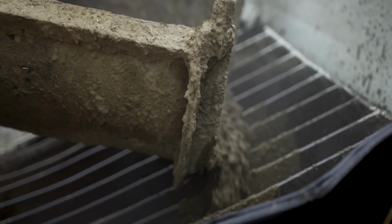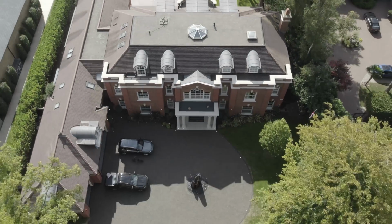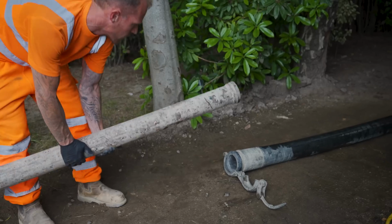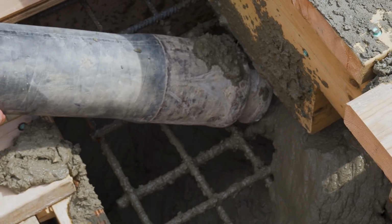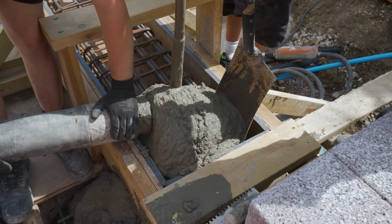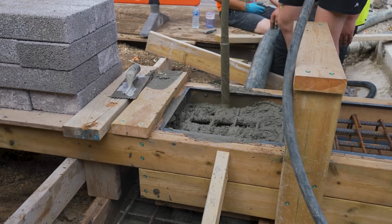The concrete we're using is being mixed by a volumetric concrete lorry, which accurately and automatically mixes the material to create the desired concrete. However, the closest the lorry could get to the location of the diving board was the front drive. So we had to pour the concrete into a line pump, to which we connected 40 meters of line, which was a mix of rubber and metal pipes. This meant the perfectly mixed concrete was dispatched directly into the diving board mold, which saved on time and man hours. We're using a concrete vibrating poker, as it removes any air bubbles and creates consistency throughout the mix.